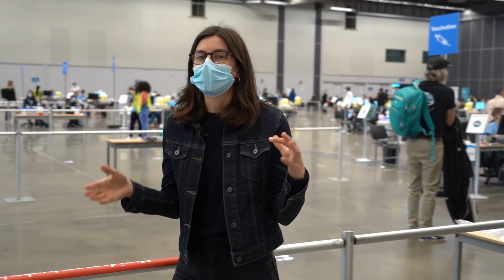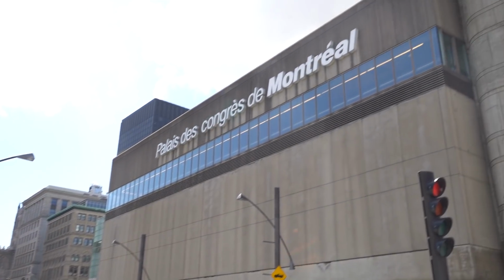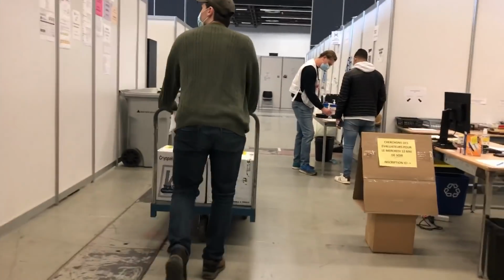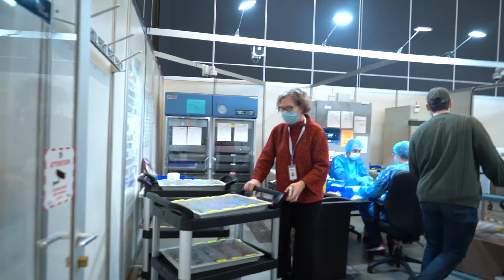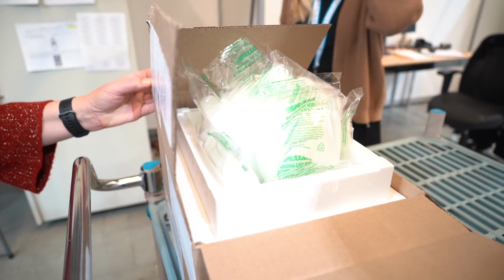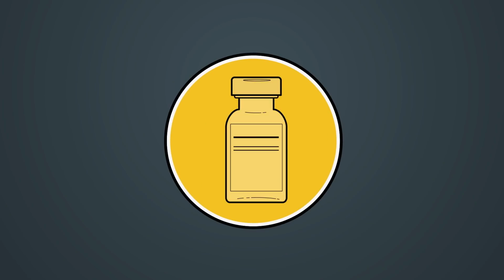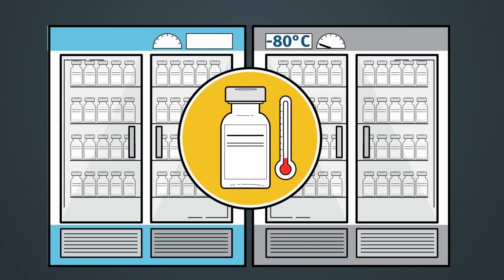In Montreal, the main mass vaccination sites receive deliveries several times a week. Here at the Palais des Congrès, that amounts to more than 20,000 doses a week. Once the doses arrive on site, they're brought to a room set up behind the scenes called the pharmacy. It's vital to keep the doses at extreme cold temperatures. Pfizer's vaccine must be stored between -60 and -80 degrees Celsius. The average temperature of a commercial deep freeze is around -18 Celsius.